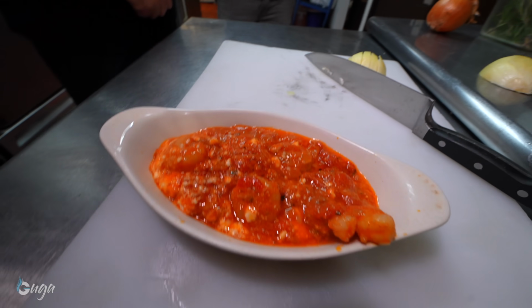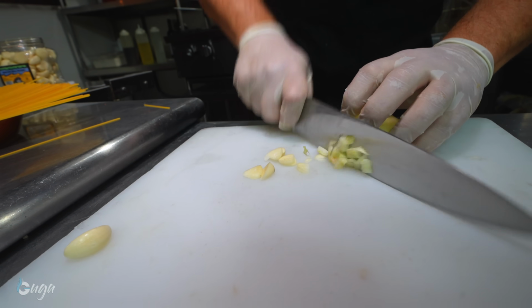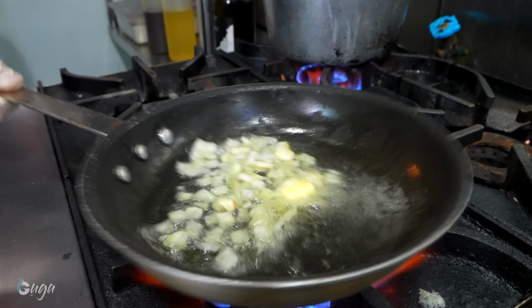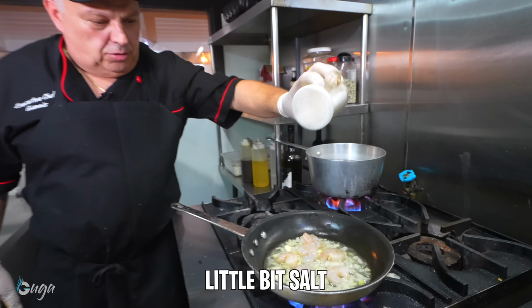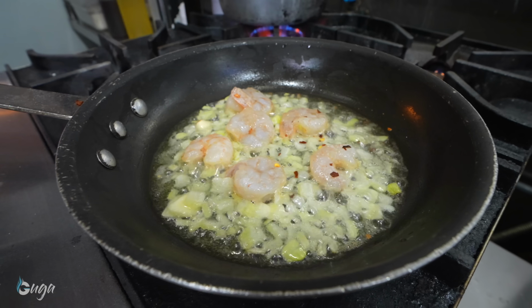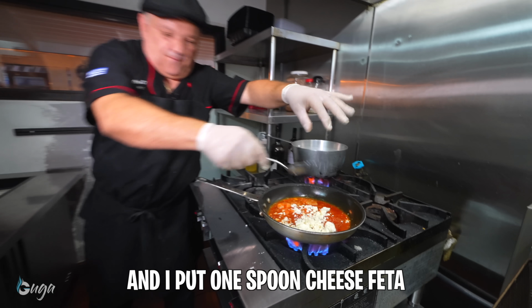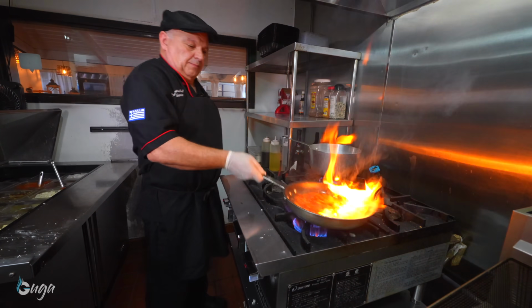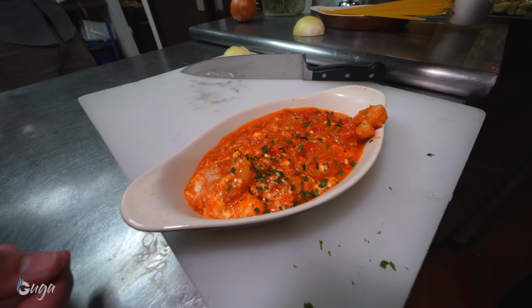He went ahead and taught me two quick seafood dishes. He chops up some garlic, some onions. Onion and garlic goes into the pan with some butter and oil. And then shrimp, a little bit of salt, and always I put a little bit of pepper flakes. Tomato sauce goes in. And I put one spoon of feta cheese. Sauce is finished. Tiny bit of parsley is on the top.